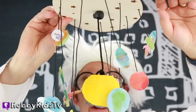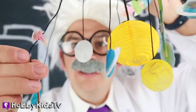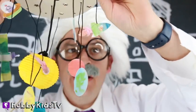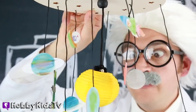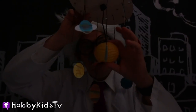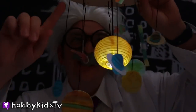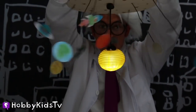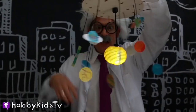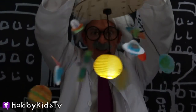Whoa, this is our solar system, everyone. And look, it's got an alien, a satellite, a meteor, and also a rocket and a little guy in there. All right, guys, let's turn off the lights and look at the sun. Let there be light. Whoa, cool! The sun's all glowy and stuff, and there's stars up here. Whoa, our solar system is working! I got the whole solar system in my hand. That is so cool.